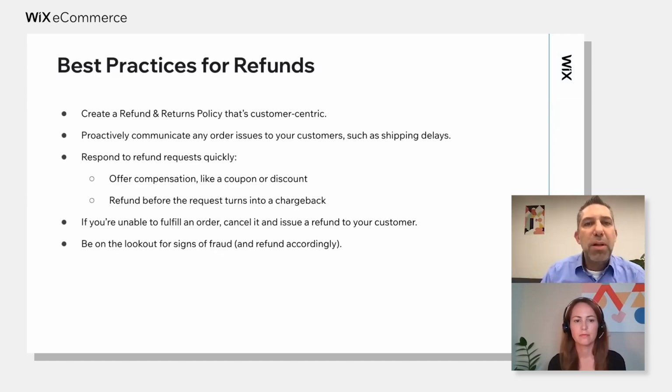So what are the best practices for refunds? In this case, let's wear the customer hat. Something that is a very common practice in the US: money back guarantee, no questions asked, as simple as that. And this is what your customers are looking to get. So first of all, we advise you to create a refund policy that is customer-centric. Put them in the middle. They are the most important asset in your business.